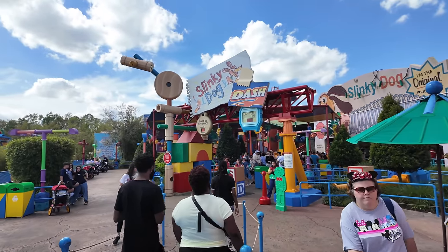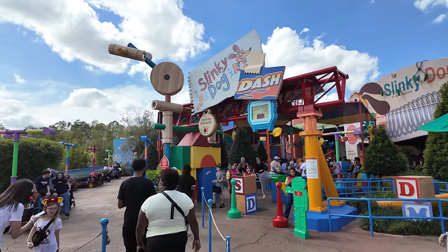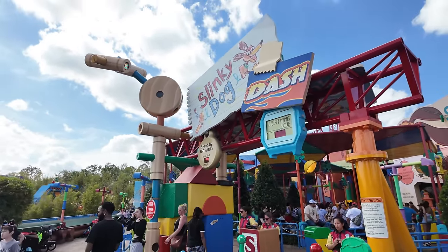251,000, look at that. Now my arm hurts so bad. But it's time to ride Slinky Dog Dash, and that's probably what I've been excited for most today. And then we're gonna go get dinner at Sci-Fi. Can't complain about that, even with a sore arm. 130 minute wait. That's crazy, but I'm glad I got the lightning lane. I'm telling you, the wait times have been pretty busy all day today.